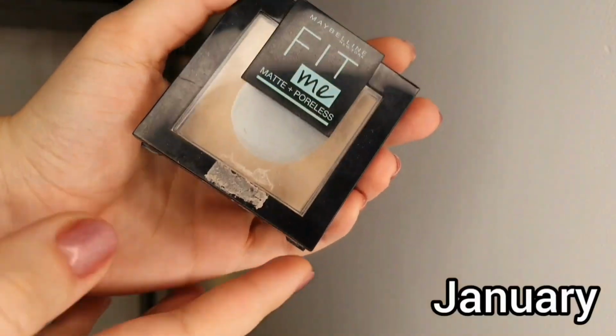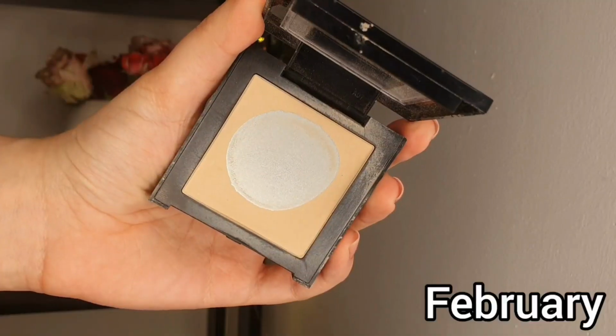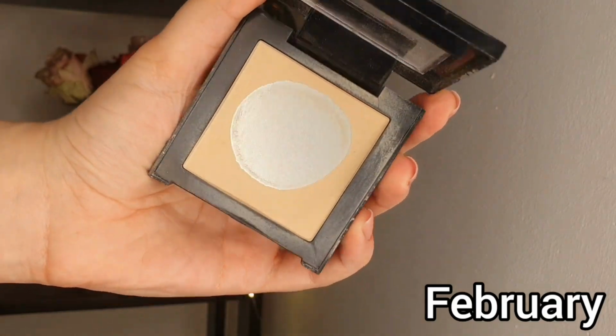Next product, we have the Maybelline powder, the Fit Me Matte and Poreless, and I have the shade number 110 Porcelain. This powder is decent. It's not my favorite powder, but right now I really like loose powder more than pressed powder, but I am using this one just to blend the edges, to blend my blush or my bronzer, and just to set this part of the face. So I do use it every time I'm doing my makeup, but I'm not gonna repurchase this particular powder after I'm done. I just prefer the NYX one, but I will finish this one up. I think it will take maybe 2-3 more months.